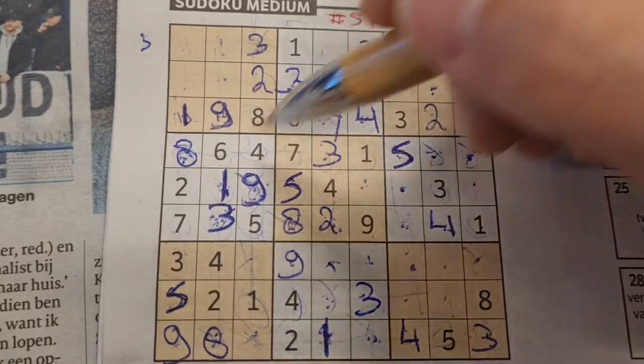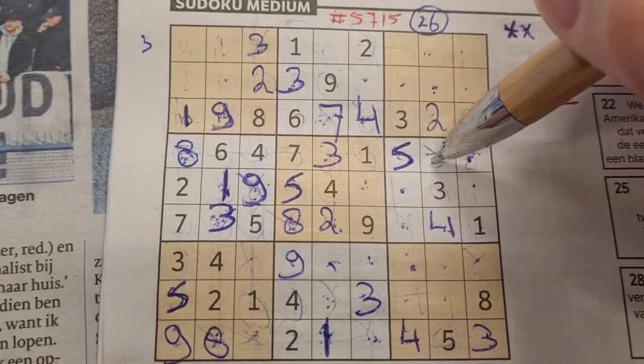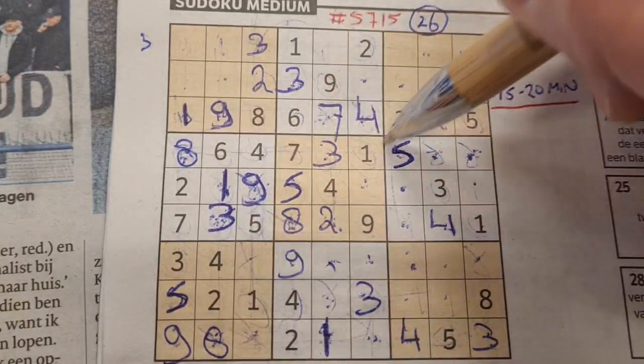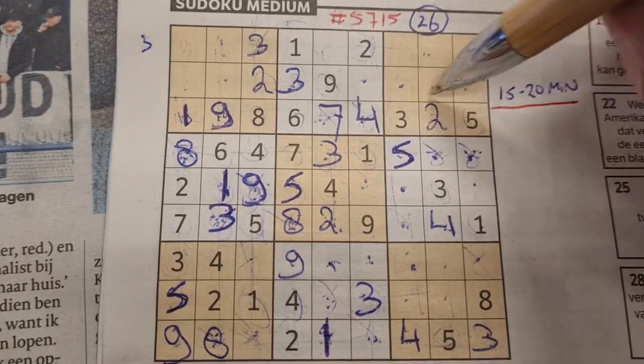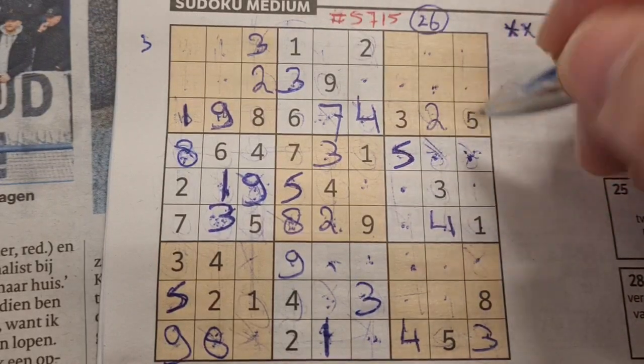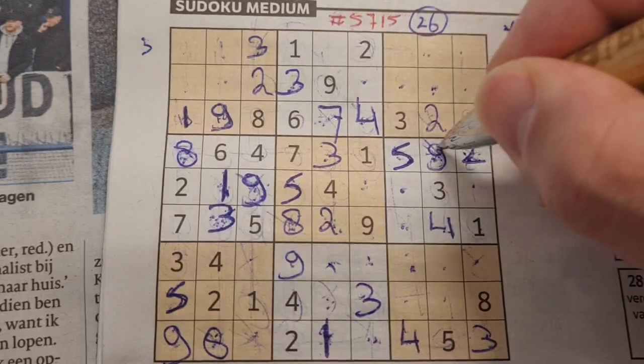2 missing numbers in this row. Those missing numbers are the 2 and the 9. We have a 2 in this column, no 2 there. 2 should be here, and a 9 goes there.